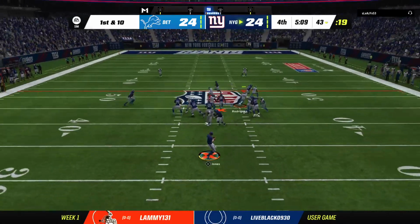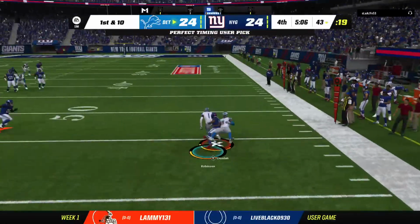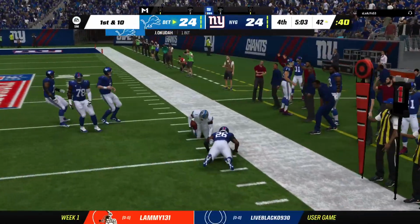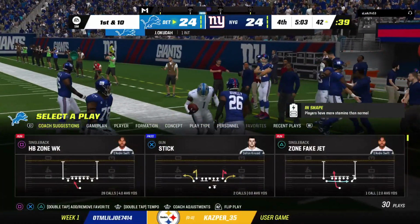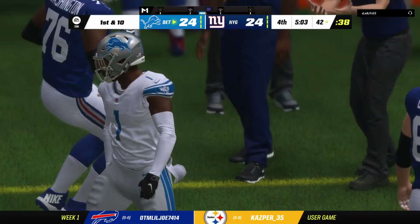Now a play fake here on 1st down. And this is going to be intercepted. Picked by Jeff Okudah. Well, we say it often, Charles, but not all interceptions are created equally, and that is a big one here in a tie ball game in the 4th quarter.